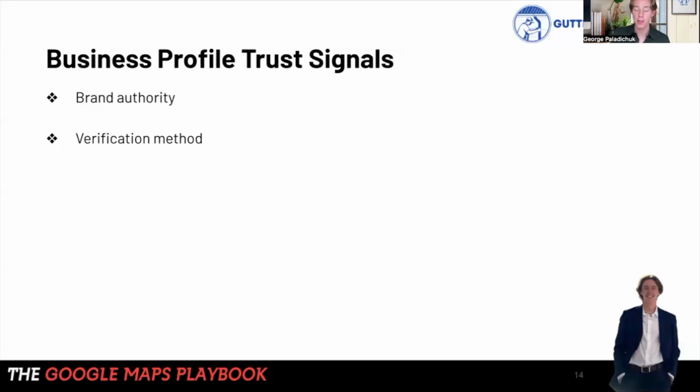Also, your verification method for your actual Google business profile. I hinted at this a little bit ago, but the verification method has changed. I think it was like 4 or 5 years ago, maybe three, maybe 10, I don't really know. You used to be able to receive some sort of postcard from Google with a PIN code on it. Then you would type that PIN code into your Google business profile, and that would verify you. It would prove that you're at the address that you said you were at.